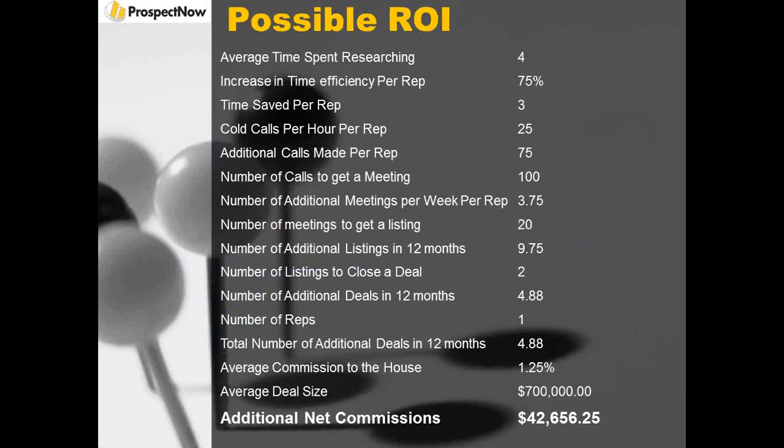So what does a possible ROI scenario look like here? I like to look at ROI, return on investment, but also return on time. If you're building a database manually, it's just a lot of work, right? When I was first building my database, there's really two phases of a database: one is maintenance, and the other is the creation of it. In the early phases, you're spending hours and hours every day. If you could bring that down from 4 hours to one, you're talking about a lot of time that you can get back, which you can dedicate to cold calling.